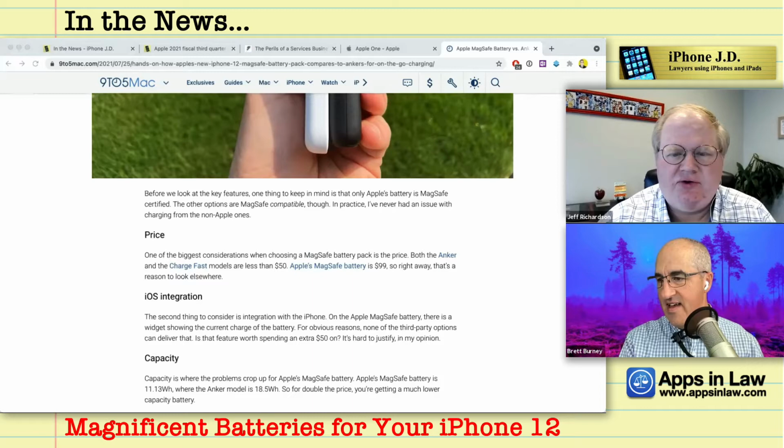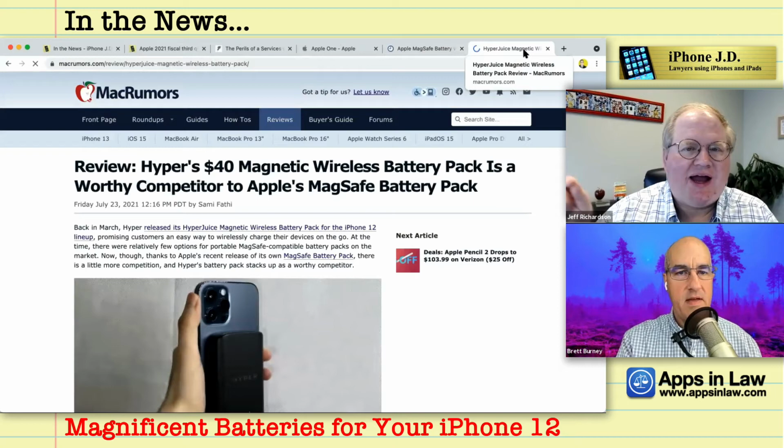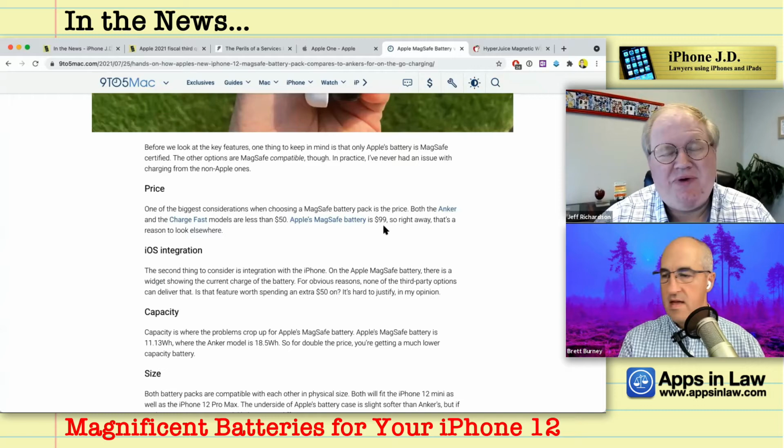Yes. There was another link that I had today for a similar product made by Hyper. But the theme seems to be that the third-party products are about half as expensive, and they often have a little bit more battery power. So with those two things, you're like, why would anybody buy the Apple product? Of course, you get more value with the other ones. And the big argument on the Apple side is that it's just more integrated.